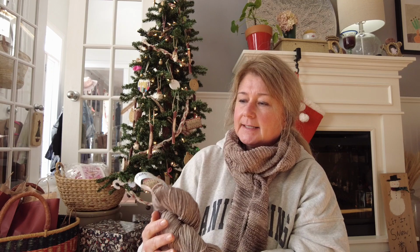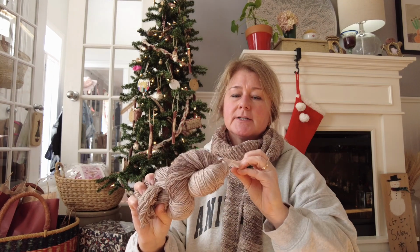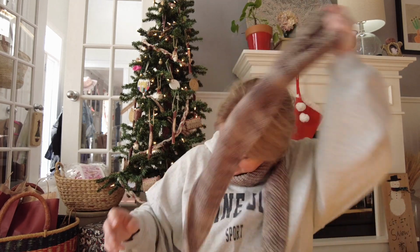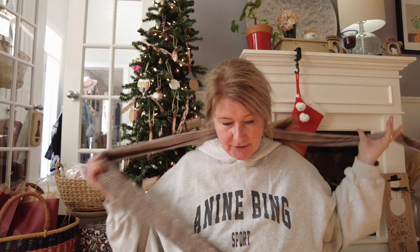I don't know if there's a colorway. It just says 0749. Again, I got it at the Knitter's Frolic in Toronto. Soft For You is the name. I don't know if they still dye, but it's beautiful. And again, I'm so happy that I decided to use some of this that was in my stash for clearly years. So I did that one, and then I jumped right into the Sophie scarf.